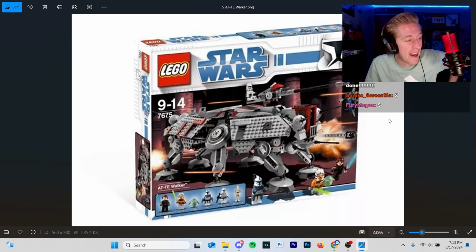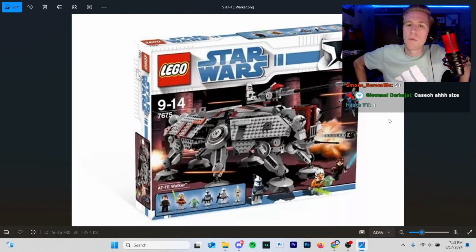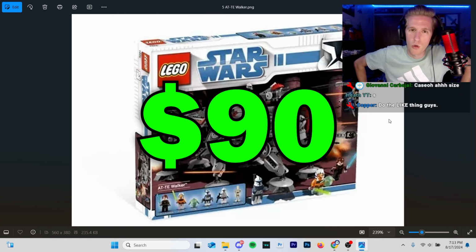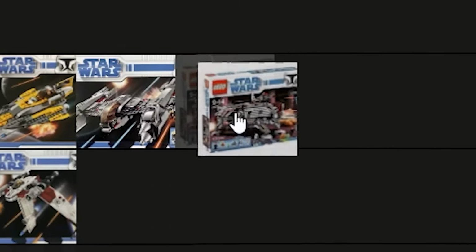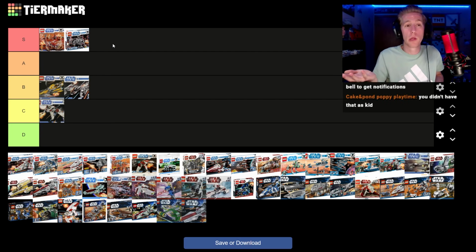This is such an amazing set, and I wish I had the money for it as a kid, but I obviously didn't. I was probably making like 50 cents from my allowance each month. That's a little bit less than the $90 threshold that I need to buy this set. It's as big as queso. Yep, you're banned. This is definitely an S tier set. It even holds up a little bit today, and the nostalgia factor just puts it over the top. Definitely an S tier set.